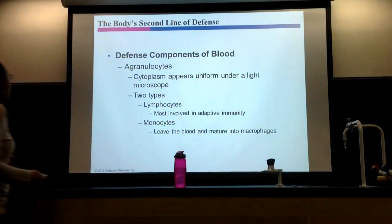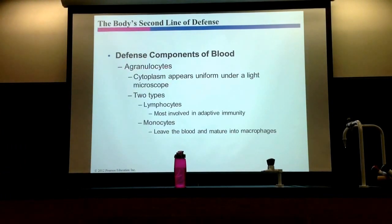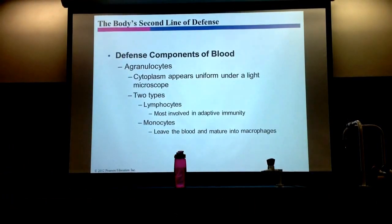Okay. Let's talk about the agranulocytes. A meaning, okay, they do have granules, they do. You just can't see them with a light microscope, all right? That's the difference. You got 2 types, okay, lymphocytes and monocytes, okay? Lymphocytes tend to be the smaller versions, okay? Monocytes tend to be the bigger versions, that's all.